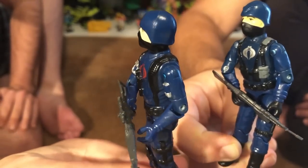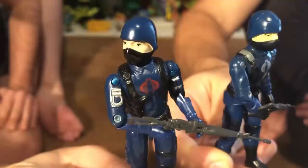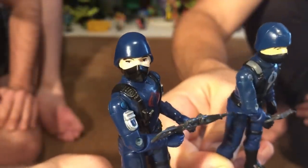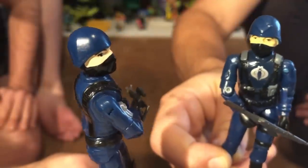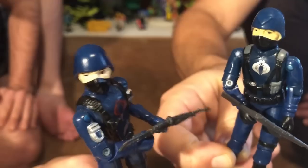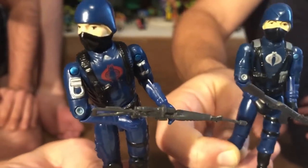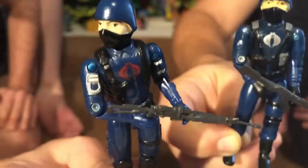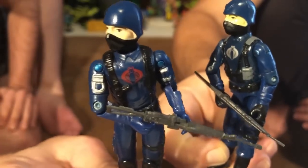But in terms of G.I. Joe, this stuff was quickly shown up by 1984, so it's tough to rank it too highly. It's going to be a 7 for the Cobra Trooper, and another 7 for the Cobra Officer. Though I do like the Trooper more. I'm going to give the Trooper an 8 and the Officer a 7. I think you really can't go much lower than that.